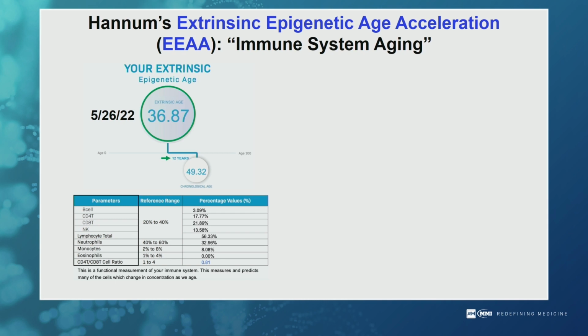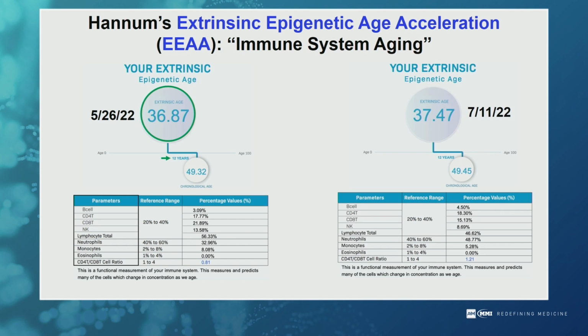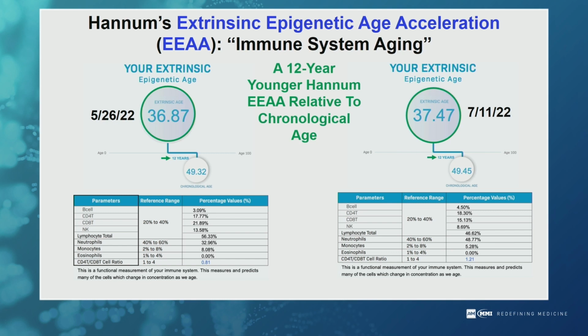All right, so that was the first test. What about the second? Essentially the same data, 12 years younger than my chronological age. So consistently, I've got a 12-year younger Hannum epigenetic age.